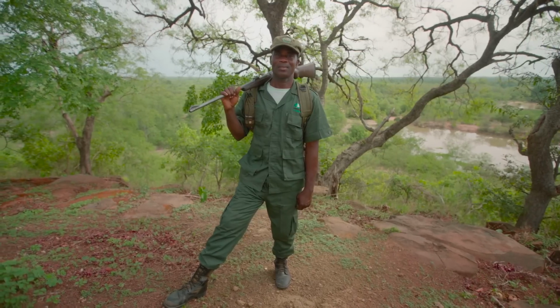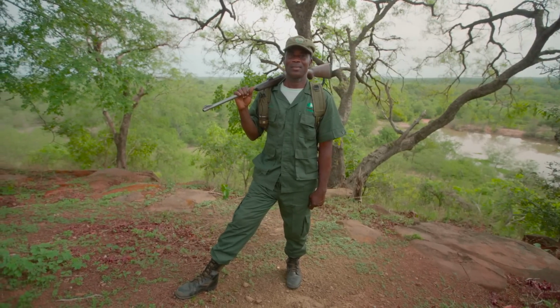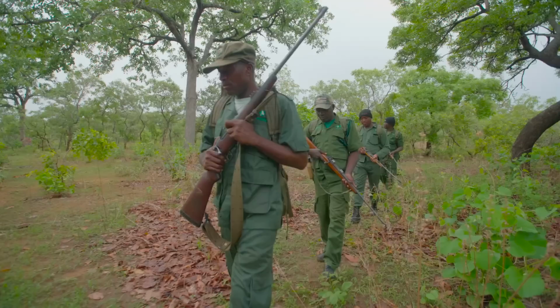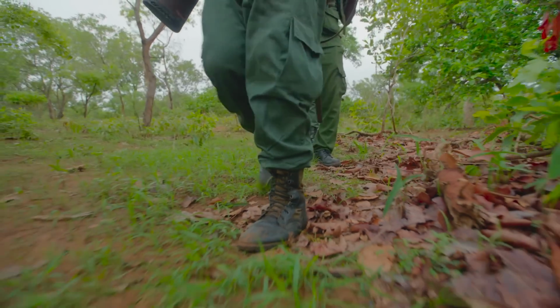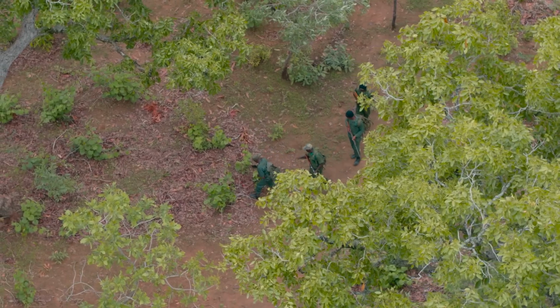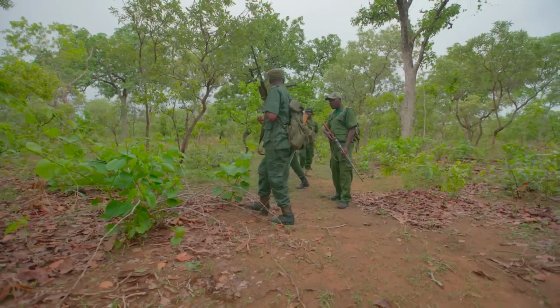Here, there is poaching, but we are in control because we do constant monitoring. Oswan and his team patrol the park from dawn till dusk, scouring the forest for evidence of poachers and their deadly traps. A single footprint or used shotgun cartridge is often all they need to track an intruder.